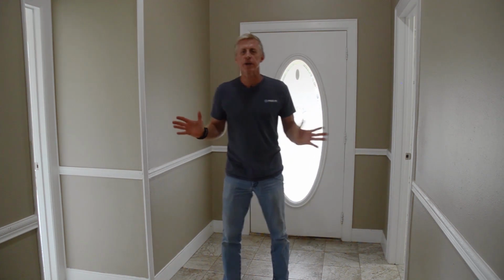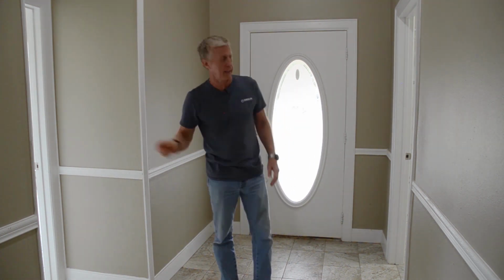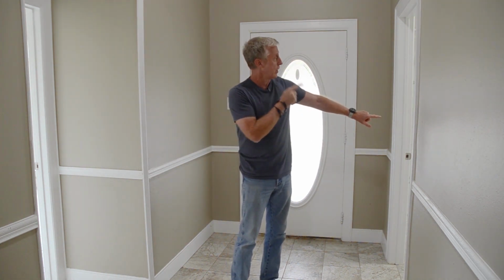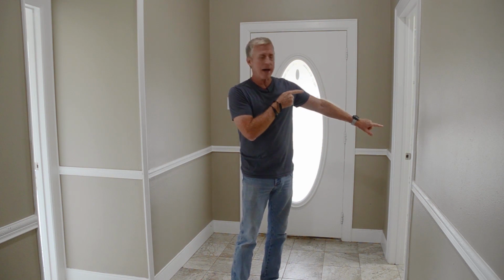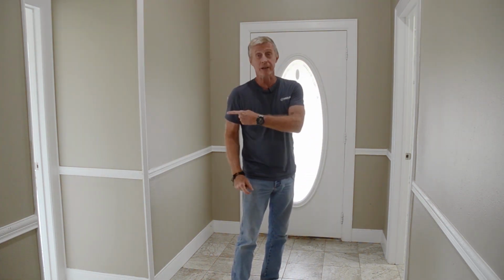When we first come into the front door, to the right is that flex room that I was talking about. We'll go in there in just a second. And to the left is a full bath. We'll take a look at that as well. One of the neat things about this full bath is it's got a door that goes into the garage. I'll show you that also. Come on in here.